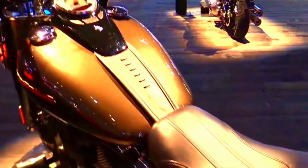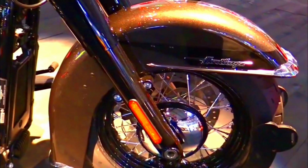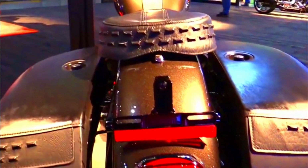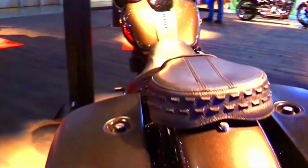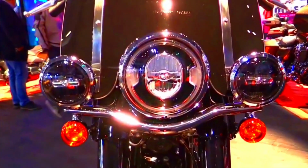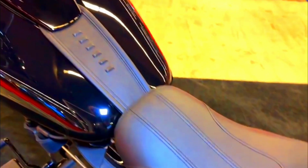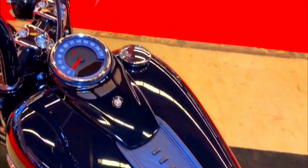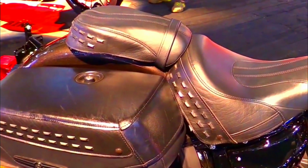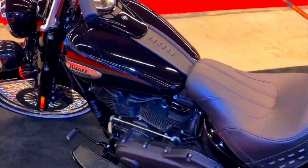Some of the key features of the 2024 Harley-Davidson Heritage Classic 114: Milwaukee-Eight 114 engine with 114 horsepower and 127 lb-ft of torque, new monoshock rear suspension for improved ride quality, improved front forks for better handling, more powerful brakes, cruise control, ABS braking system, security system, optional infotainment system with touchscreen display. The 2024 Harley-Davidson Heritage Classic has a starting MSRP of $19,399.